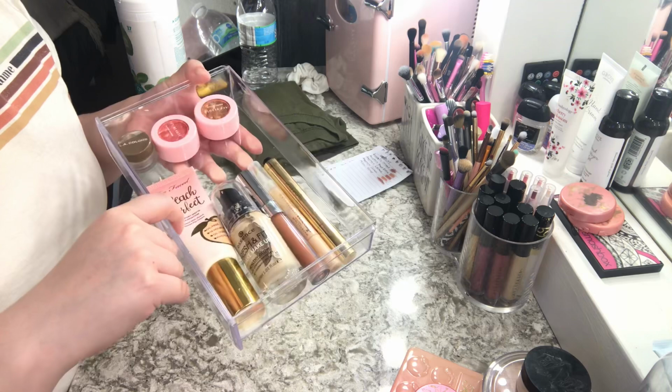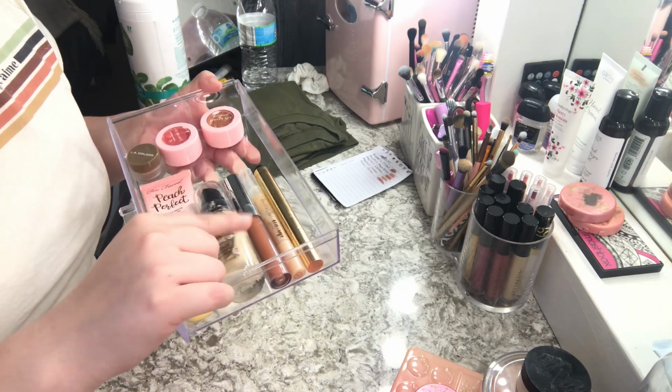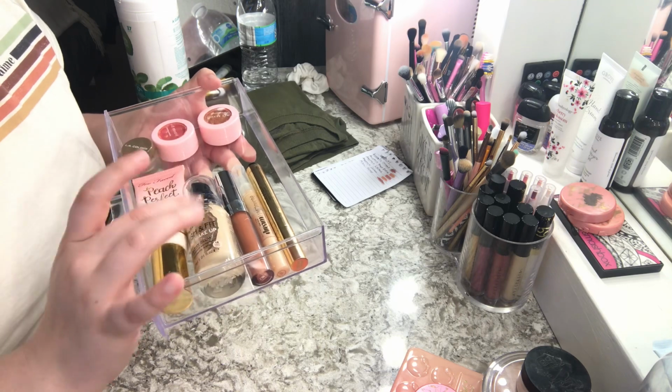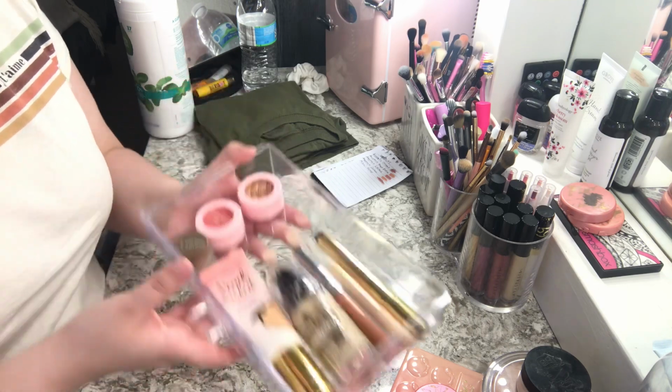Too Faced Peach Perfect foundation in here. I want to try to use that up more. The Essence Fresh and Fit Awake Makeup, the color corrector, and 2 concealers.